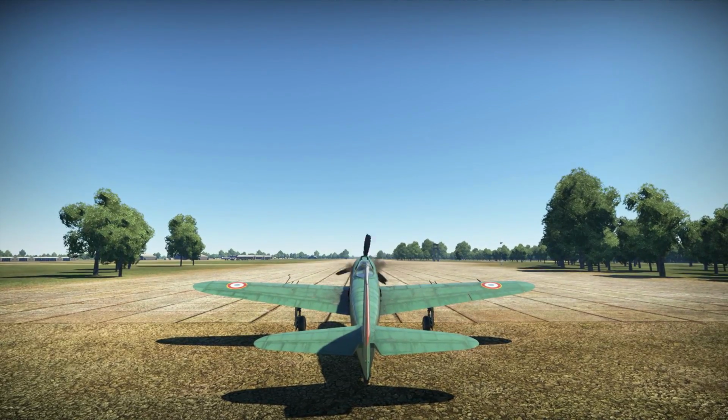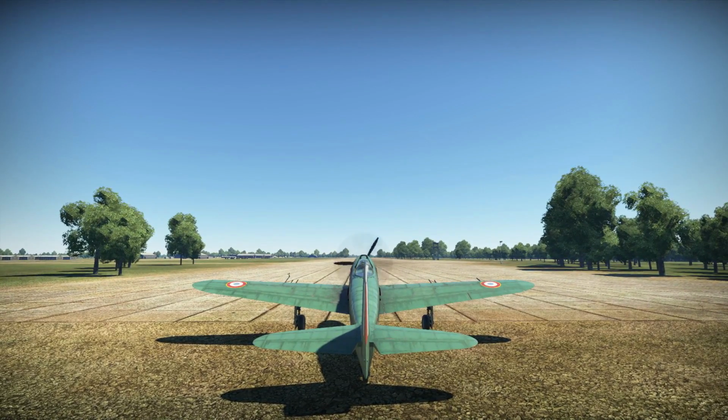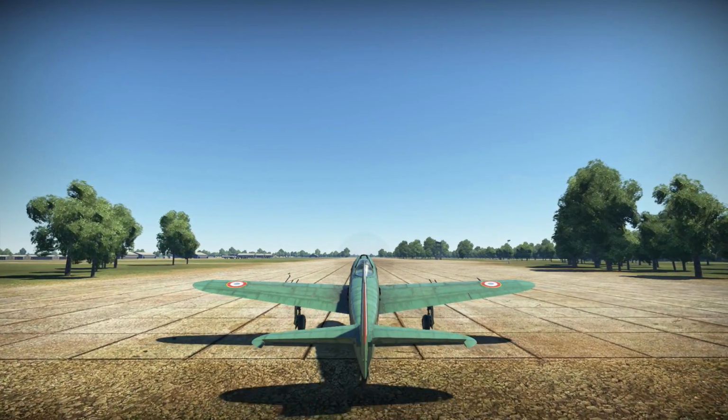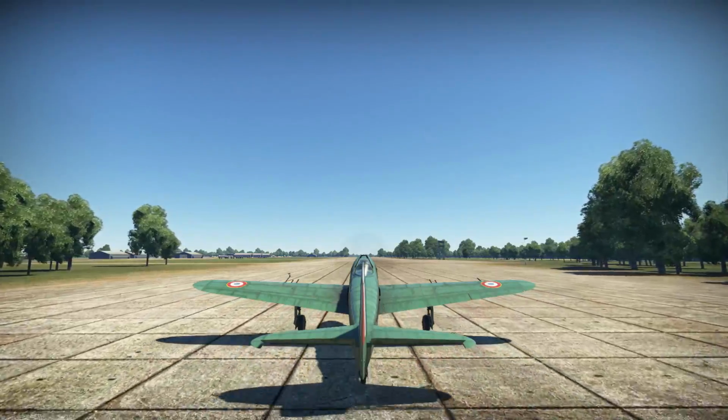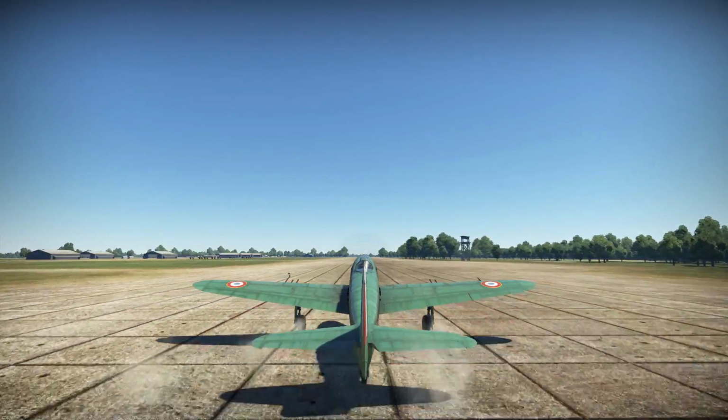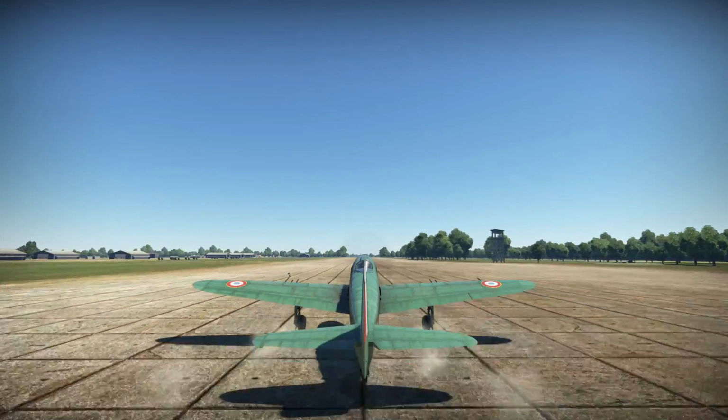In today's episode we shall be reviewing the VB.10C-1, a French heavy fighter coming at a tier 4 and a battle rating of 4.0. For the purposes of today's historical overview, we'll be covering the full history of the VB-10 from its inception through to its final days.